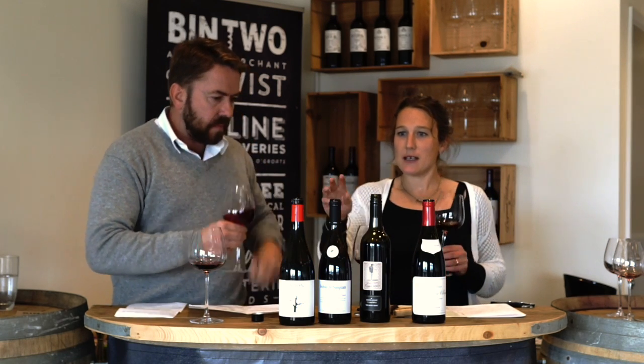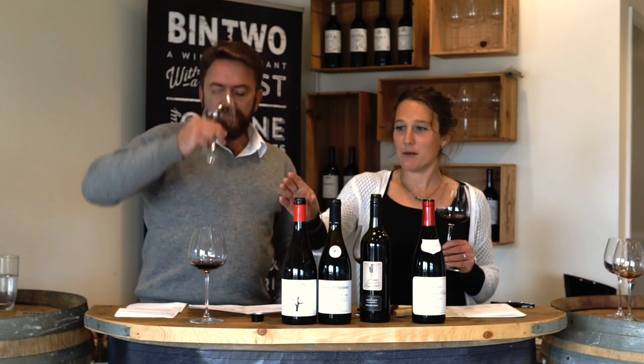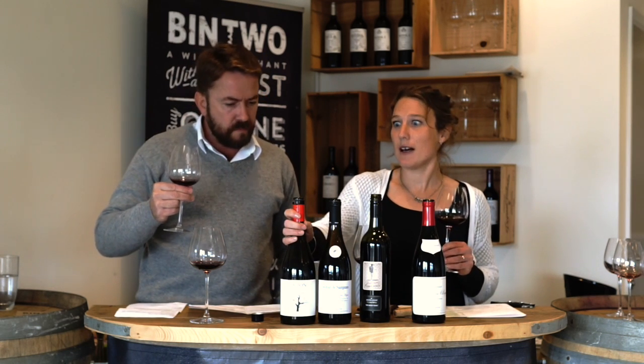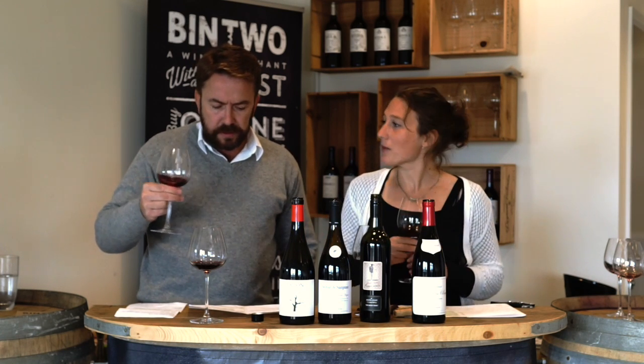But quite surprisingly, the alcohol content in both of these is the same. And initially, I would have said this was much higher alcohol level, but it's not. They're both 13.5%. Yeah, lovely stuff.